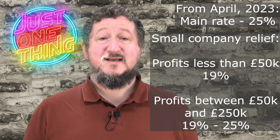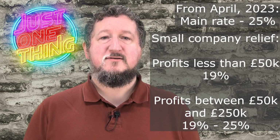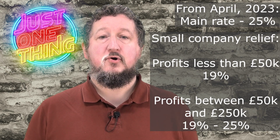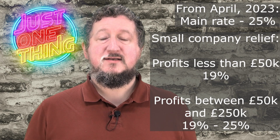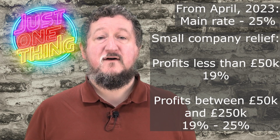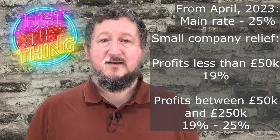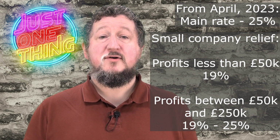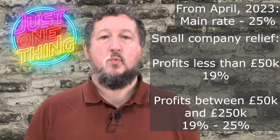For companies with taxable profits between £50,000 and £250,000, the tax rate paid on all profits will be on a sliding scale between 19% and 25%. The higher the profits, the higher the tax rate. At profits above £250,000, the full tax rate of 25% will be charged.